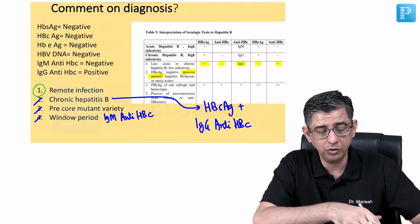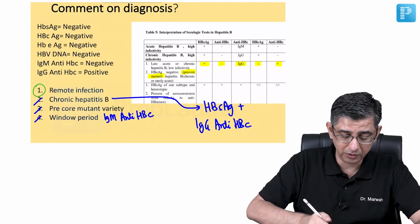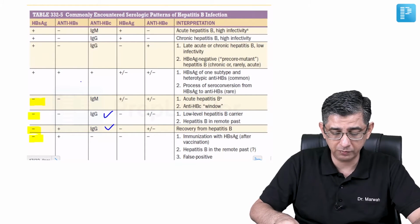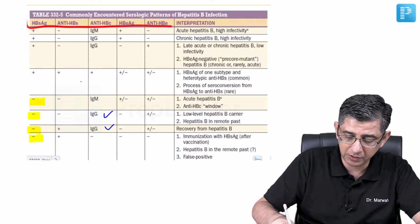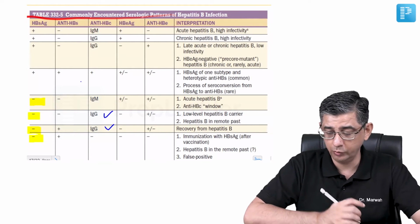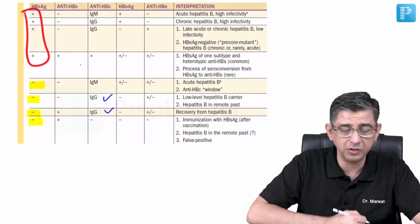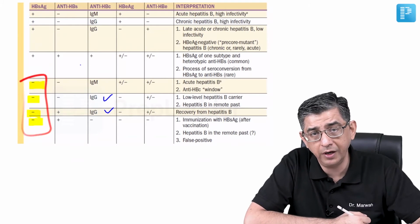If you go to the actual video of hepatitis B, I've spoken about remote infection. Since we are talking about references here, let me show you a reference from Harrison. Let's just have a quick glance at the entries on the top. The first entry is surface antigen, then antibody to the surface antigen. So just get a hang of it because I'll move the slide superiorly. There are 4 entries in this table where surface antigen is positive, and 4 entries where surface antigen will be negative.